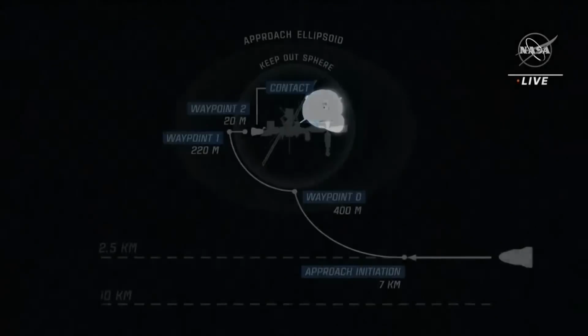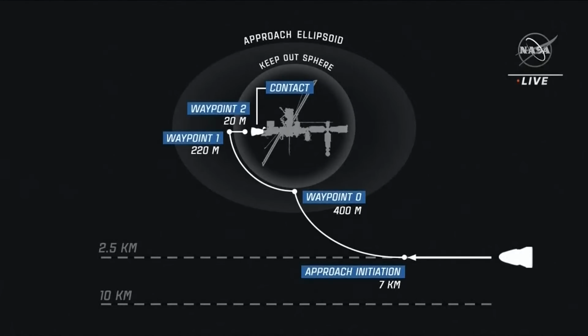But we are just about 3 minutes away from waypoint 1, after which we're going to start seeing Dragon fly closer. So we're going to cross that keep out sphere area and start to approach until we're just 20 meters away. And then just before we get to waypoint 2, which is that 20 meter away area, the teams will do their final go, no go for docking, where we're essentially saying everything continues to look good on Dragon, everything's ready on station for the vehicles to dock, and then Dragon's going to autonomously fly itself in.